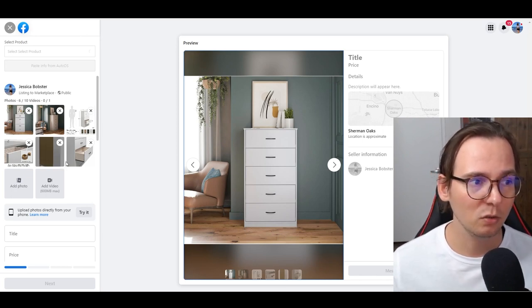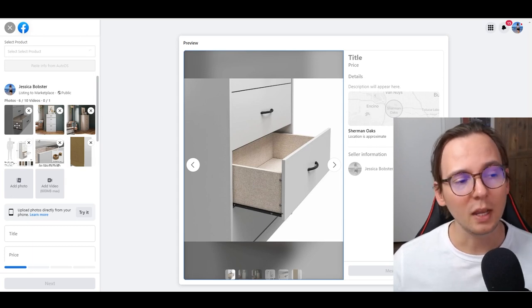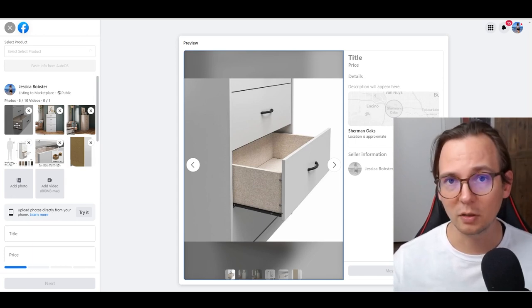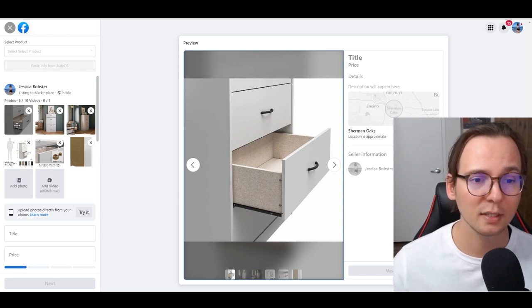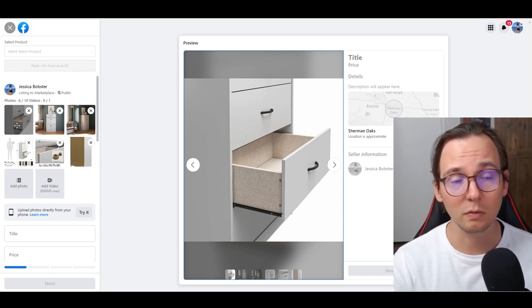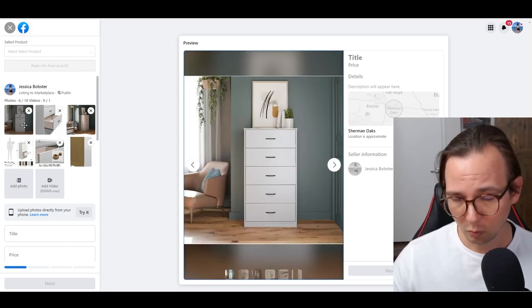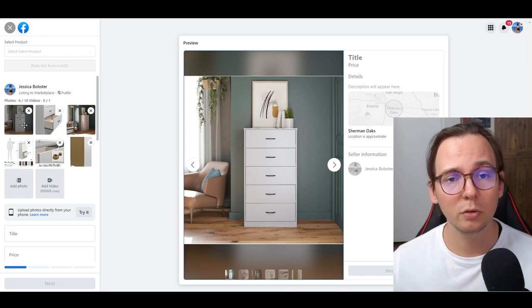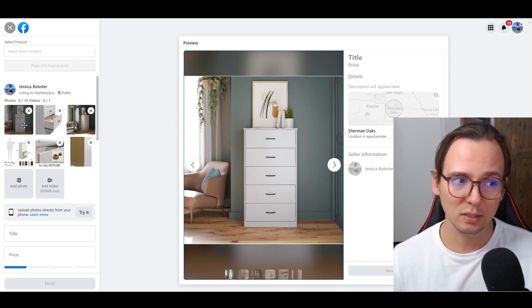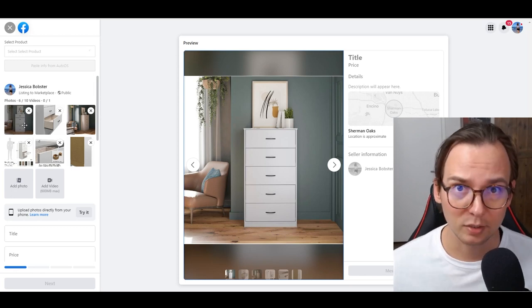There are pictures that have a white background, like this one, for example. But what I found across the many years I've been doing this is that the white background images don't do so well on platforms like Facebook Marketplace. These, however, work better because they show the product being used in real life, and I just have more luck with pictures like this.